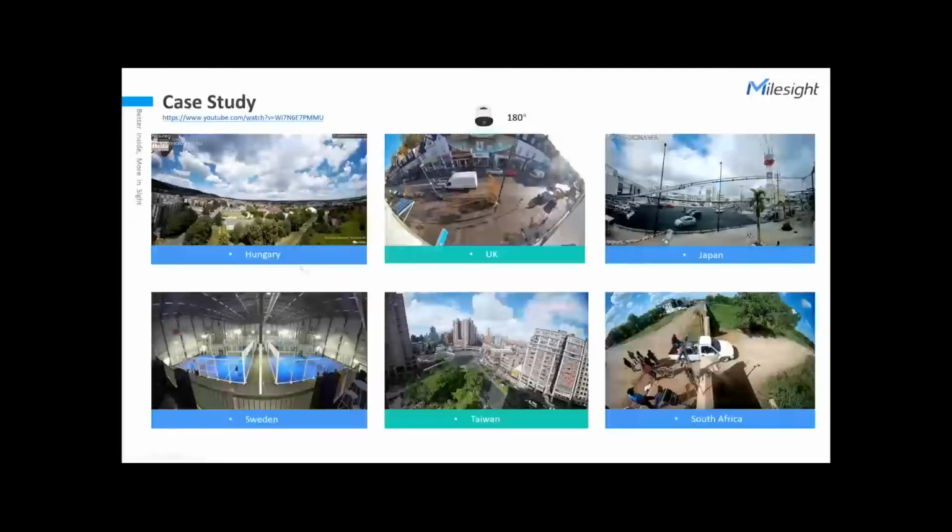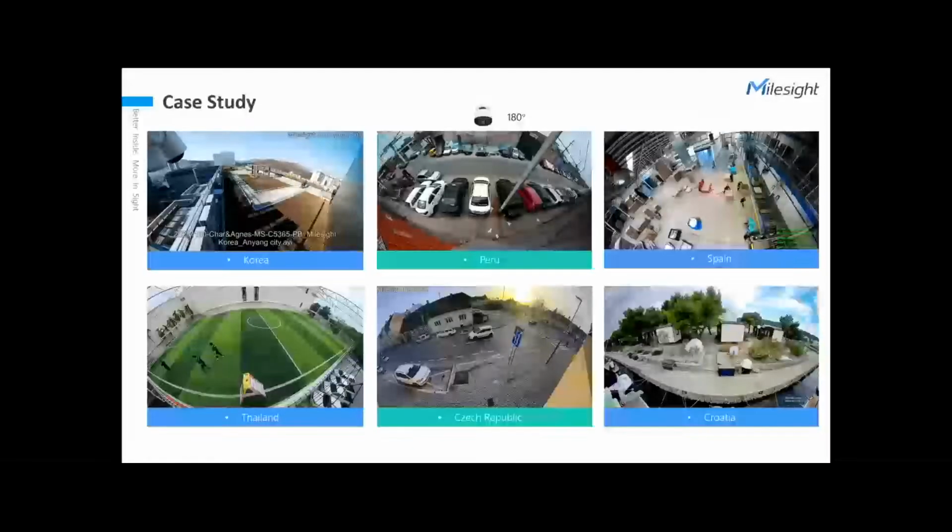Here's some dewarped images, so you can get a feel for the quality of the images that you get in the dewarping. So really good clarity, not a lot of edge blur on this. So really well done in terms of dewarping views on these. A lot of case studies on the hemispheric and panoramic views within the Milesight website. So have a look at those if you wish.